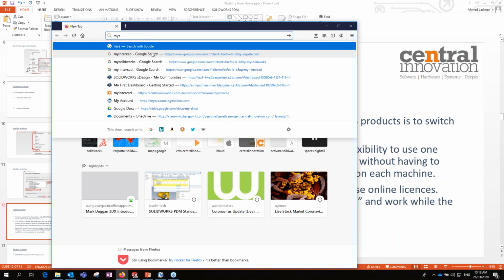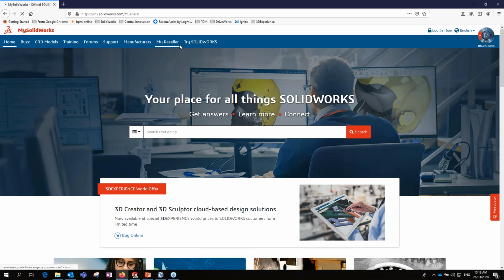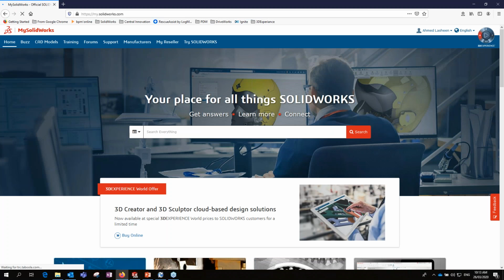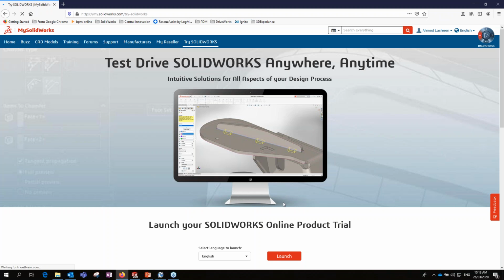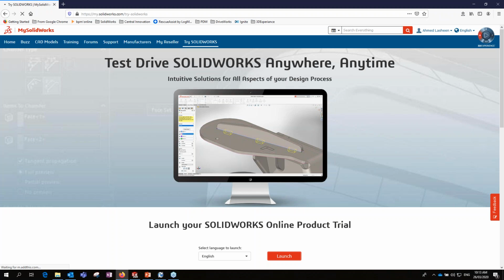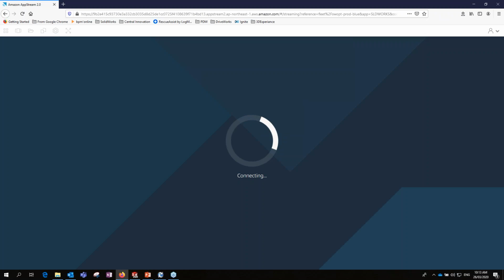I'll open my SolidWorks website. So all you have to do is create an account on mysolidworks.com, then log in to this account. I have an account here. And inside my SolidWorks, there is an option here to try SolidWorks. Try SolidWorks will give you access to SolidWorks online for 2 hours every day. Could be useful for students to use it for practicing or playing around with the software. It's a completely cloud version of SolidWorks.